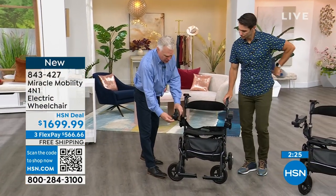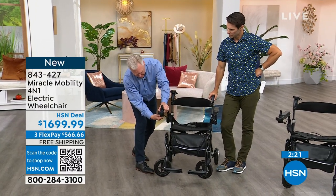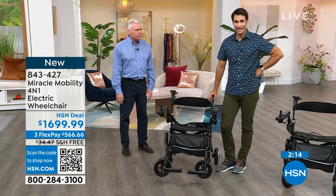All you have to do is slide the joystick in. You can do that with a dial here. It just slides in and out. And then make the connection down there. That's it. It's literally less than 2 minutes of setup. Wow. Even the setup is easy.